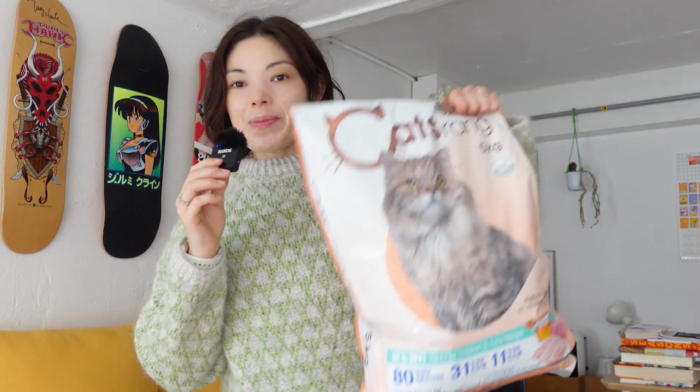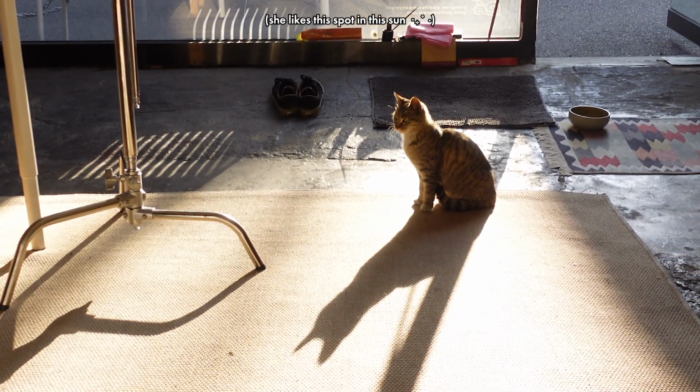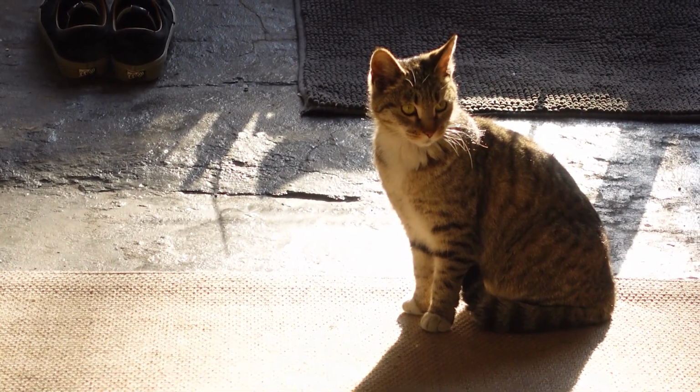The first thing I do at the studio is take this bag of cat food and I prepare a little meal for our visitor. Basically, I need to do some printing here.